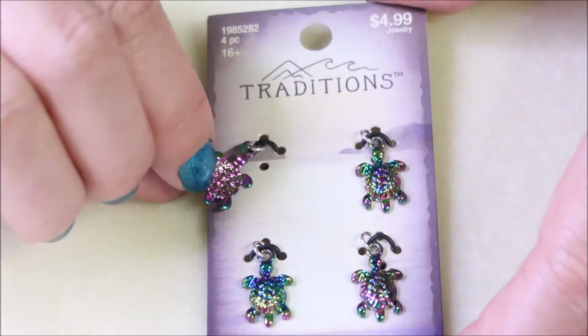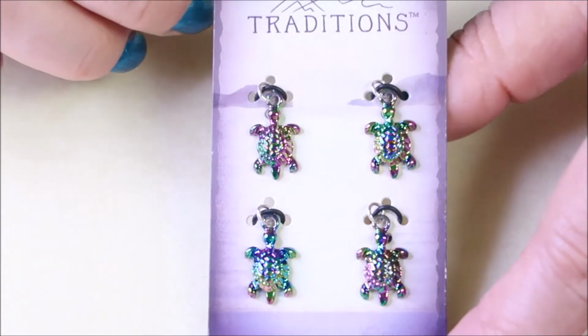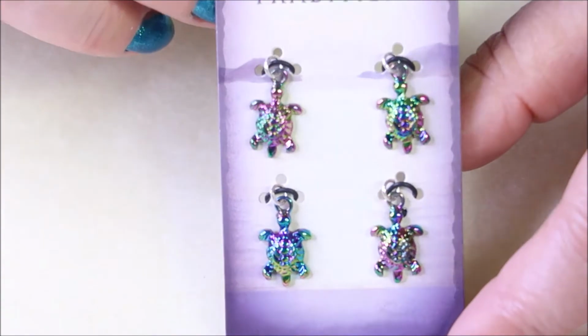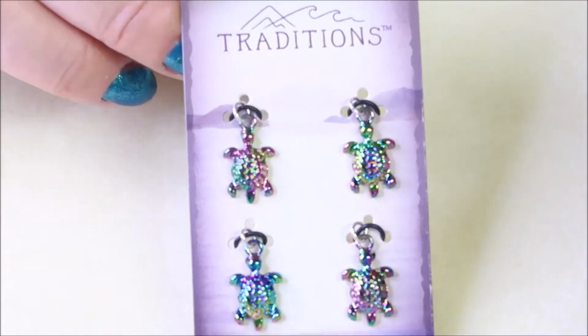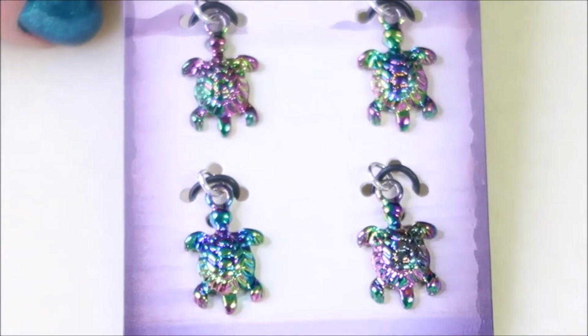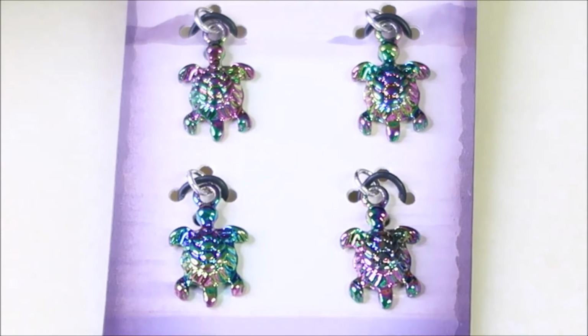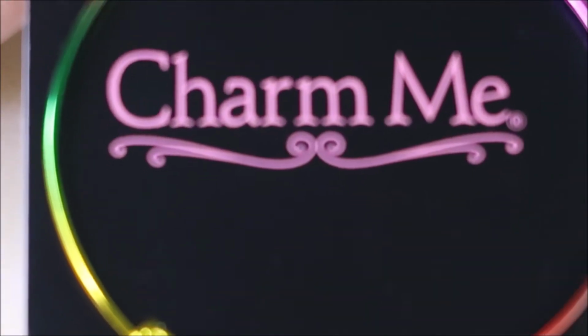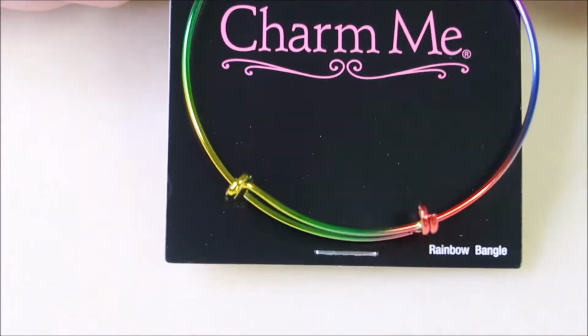These are little charms, and I've just recently gotten into making charm bracelets. I really like doing them. They're very quick and they're fun to do. Let's see if I can zoom in a little so you can really see that. So yeah, if you have a Hobby Lobby around you, go get yourself some. 50% off. Look at this.